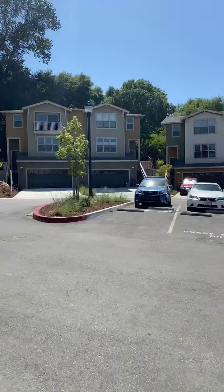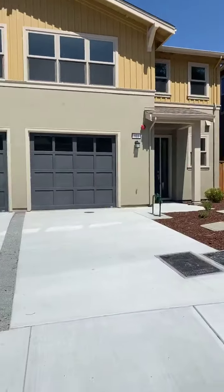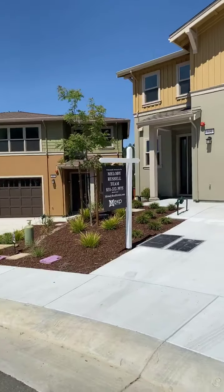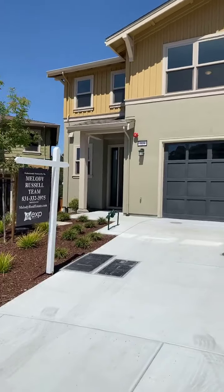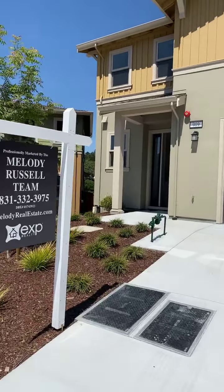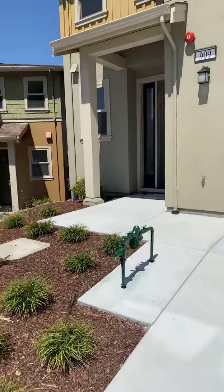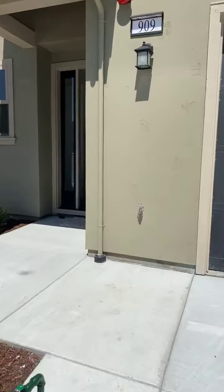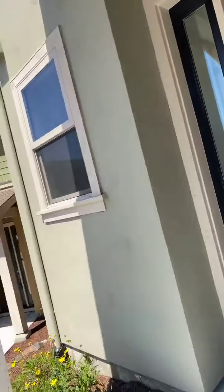And what's great is at the end of this road, you have a playground and park, and you're also closely located to Scotts Valley Middle School, to multiple restaurants, and shopping. So let's head back in and talk a little bit more about what these units have to offer.